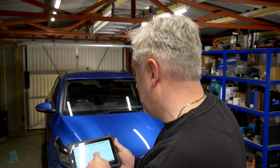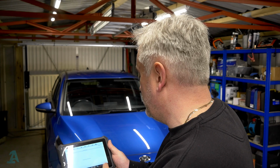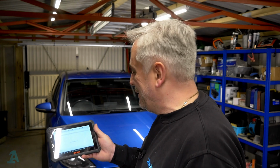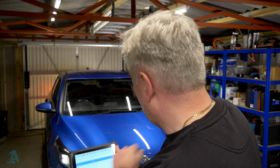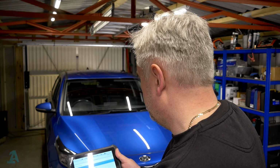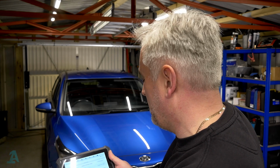Okay, live data, active tests. What active tests can we use? Have a little chat with the server, why don't you? Tail lamp relay. Tail lamps have just come on. Side lights have just come on. Rear fog. You see the red out the back there? Trunk tailgate release. Let's have a go.